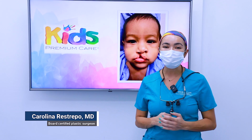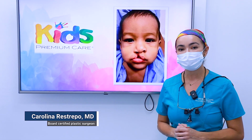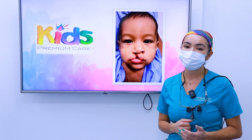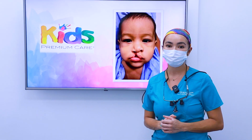At Premium Care Kids, we are super excited to be helping Sofia today. She is 6 months old and was born with cleft lip and cleft palate. So today we're going to do her cleft lip repair, and in a few months, when she is 1 year old, we're going to do the palate repair.